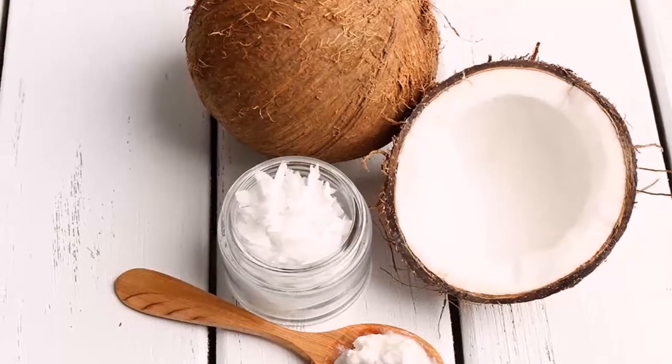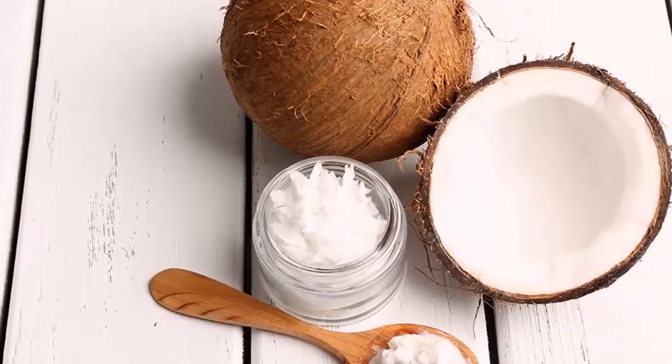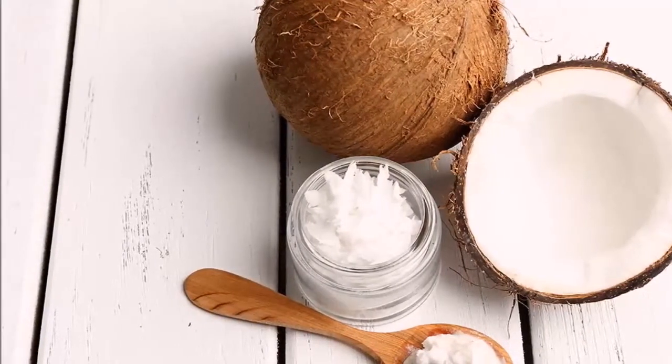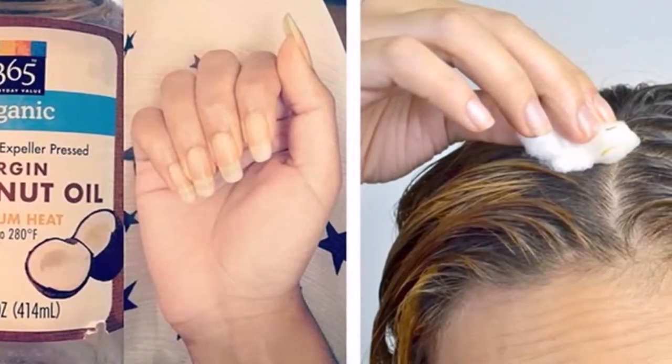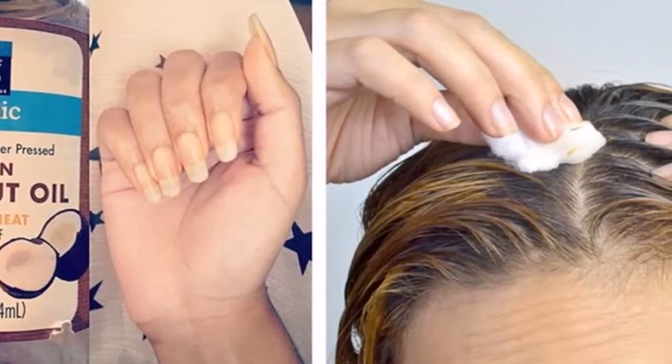Here's what you need to do: just mix 3 tablespoons of coconut oil, 4 tablespoons of shea butter and 2 tablespoons of sweet almond oil. Mix them well, let it harden and whip until it has the consistency of frosting.